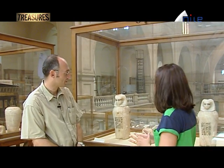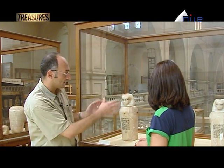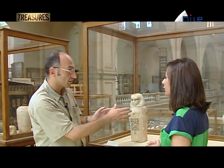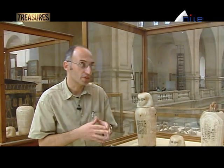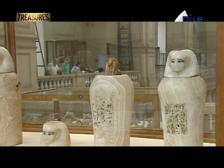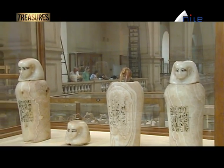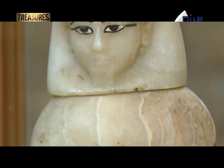Gone to another place, which is, you've told me you're going to talk about the canopic jars, right? Exactly. So what are the canopic jars? You see, we have here these little containers made out of alabaster. Each tomb would contain 4 of these canopic jars for each deceased, and they had the simple function of containing the intestines which were taken out of the mummy of the deceased during the mummification.